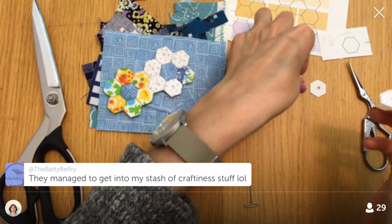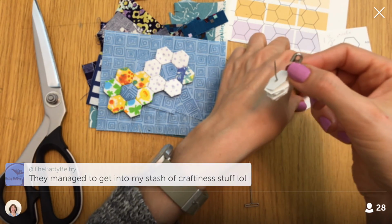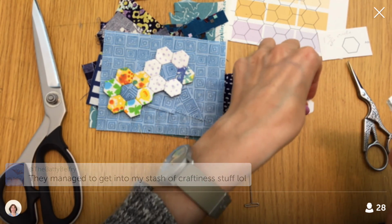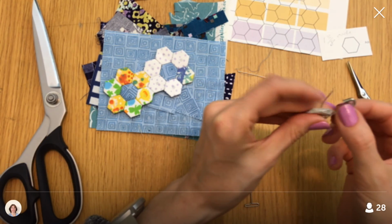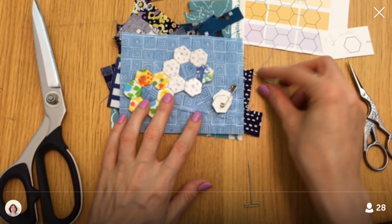How they managed to get you a stash of craftiness? Well, you don't need to use them for quilting. I'm using them for this here. So, all right, now that guy's all ready, and we're ready to pack it up again.